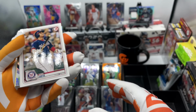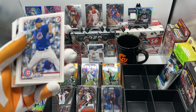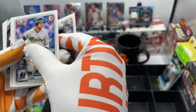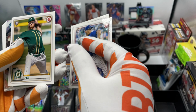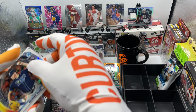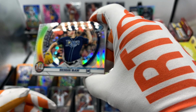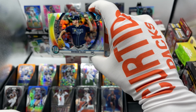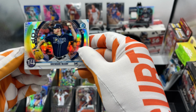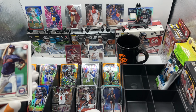All right. Here we got Juan Soto. Albert Alsole. Aizen Diaz. AJ Puck. And here you have a Bowman Top 100 Prospect. Chrome rookie card. Brandon McKay, nice. Let me see if I can focus on that. There we go. Boom, number 14. Not bad. Oh, you got a yellow.